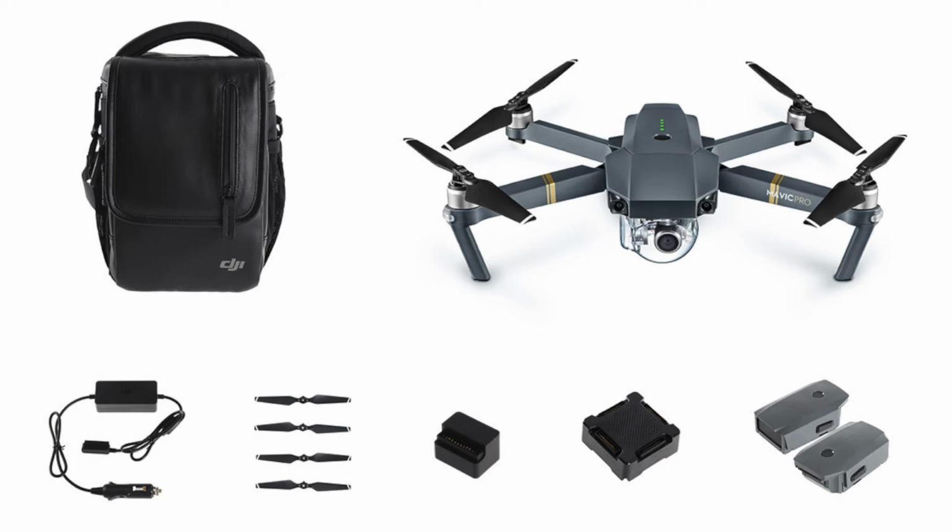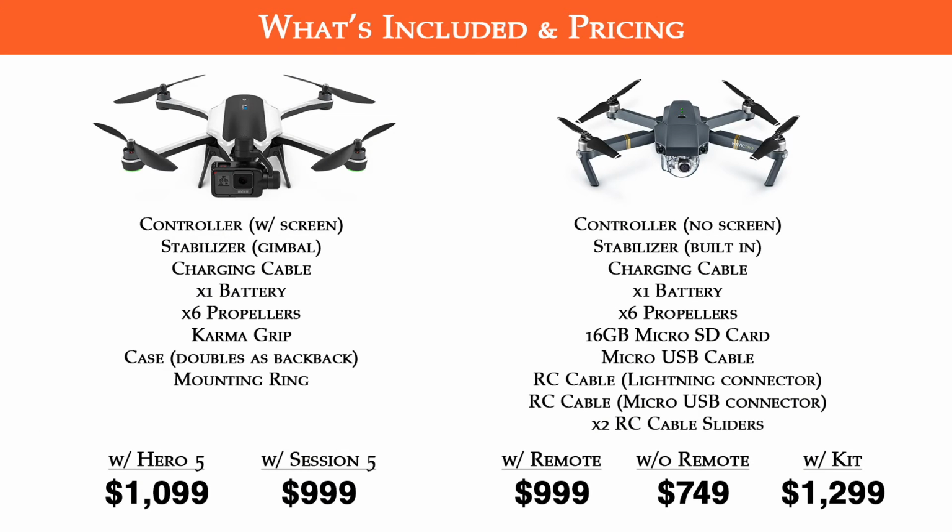And then you also get a power bank adapter. This is a little bit weird, I guess maybe cool for some people. This allows you to use the Mavic batteries to charge your phone or your tablet, or I'm guessing maybe other USB devices, kind of like a portable power bank that you buy for your cell phone or something like that. It's a pretty good deal. It says on their website that it ends up saving you about 82 bucks if you go with the kit.